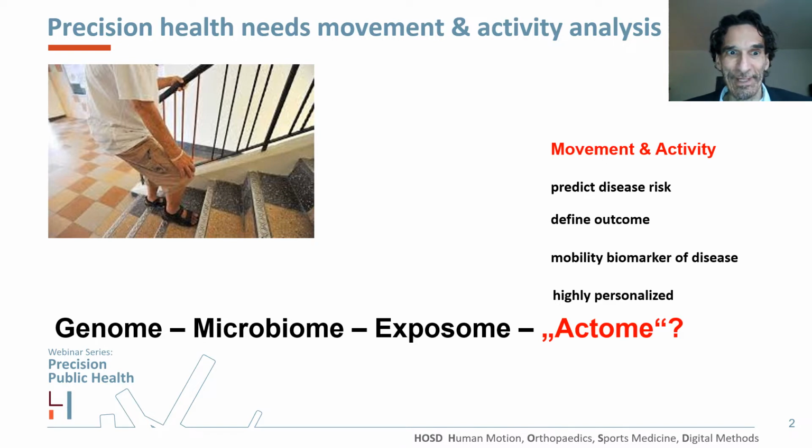And my colleague, Dr. Mali Su, and my colleague, Professor Klucken, they have or will later still speak about the role of wearable sensors in this context. And this is why I will speak about video motion capture.